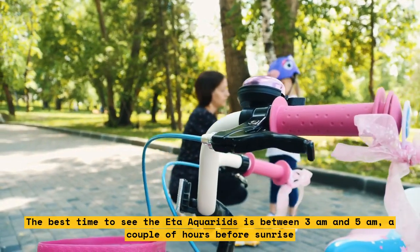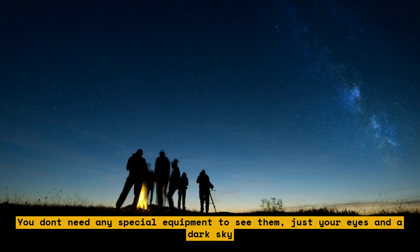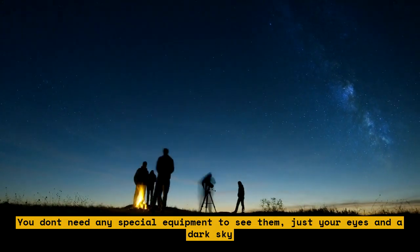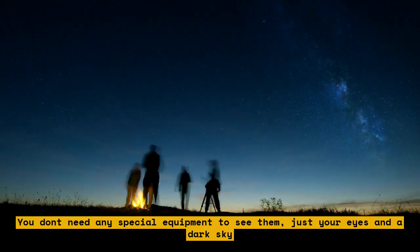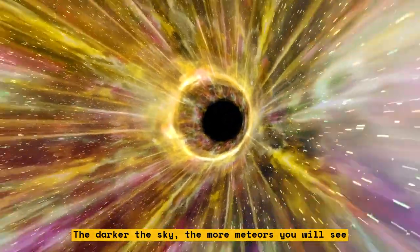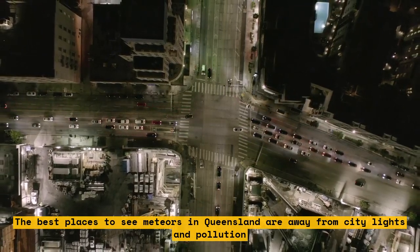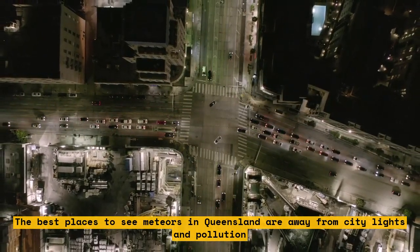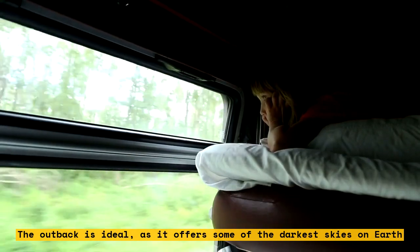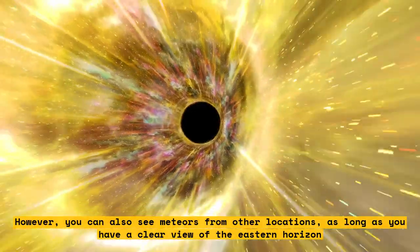You don't need any special equipment to see them, just your eyes and a dark sky. The darker the sky, the more meteors you will see. The best places to see meteors in Queensland are away from city lights and pollution. The outback is ideal, as it offers some of the darkest skies on Earth. However, you can also see meteors from other locations, as long as you have a clear view of the eastern horizon.